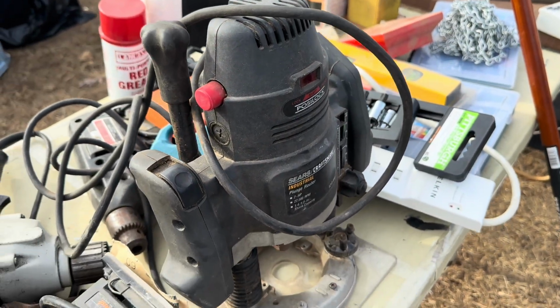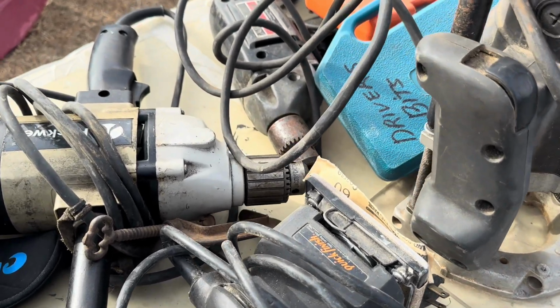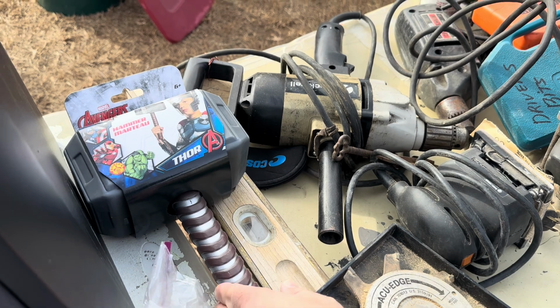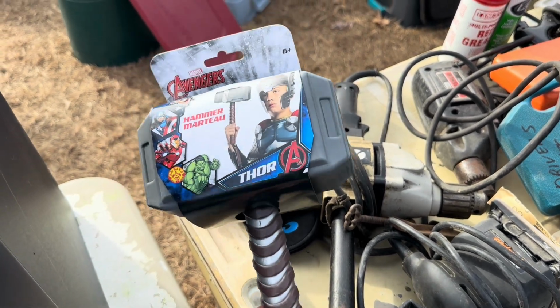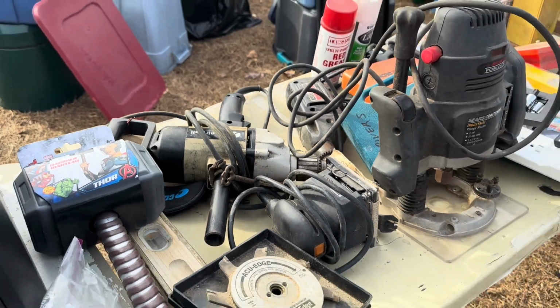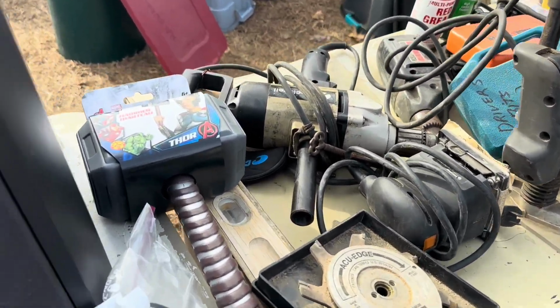I thought it was funny that this vendor has all these serious power tools, and then right next to the power tools he has this Thor hammer. It's a plastic kid's toy. It's the only one here. It's kind of just funny to me that he's got all the serious power tools and then the plastic toy hammer.